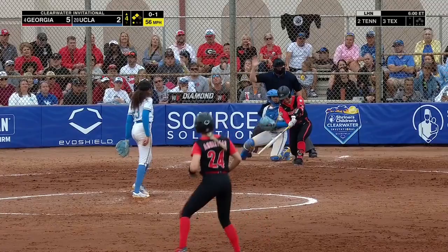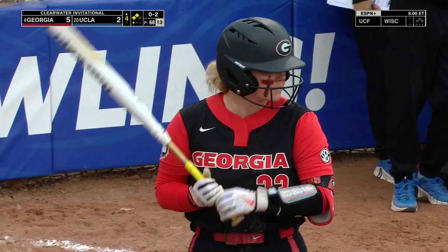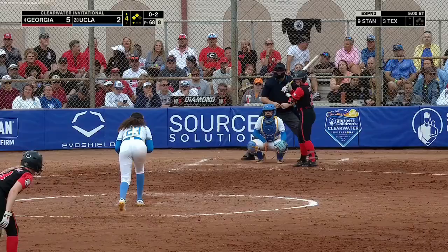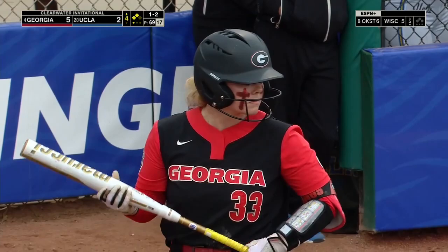Sarah Mosley is just not quite seeing the ball the way that Sarah Mosley can see the ball early this season. Even when you see her commit to a pitch before it's even thrown like that, that changeup, just kind of guessing a little bit is what it seems. She seems a little bit off with her timing and how she's seeing the ball early in the season. But Sarah Mosley, one of the best hitters in the SEC, one of the best hitters in the country, you know that she'll figure it out.